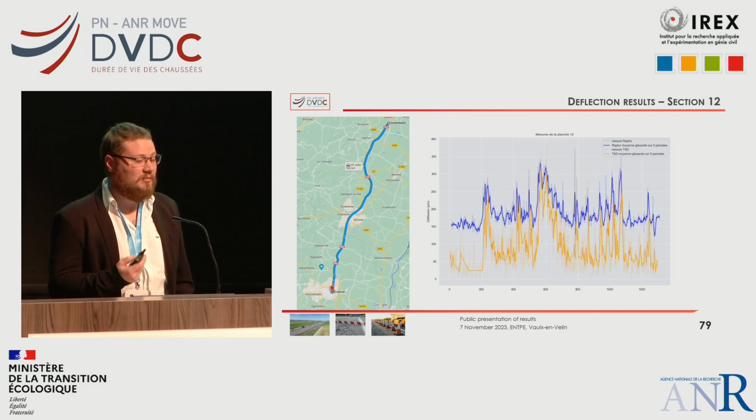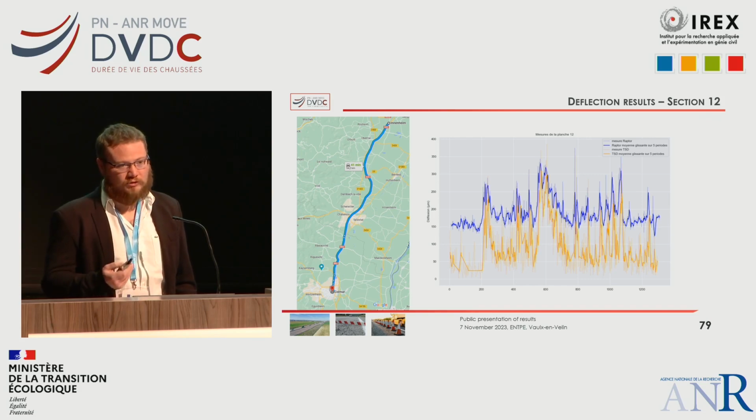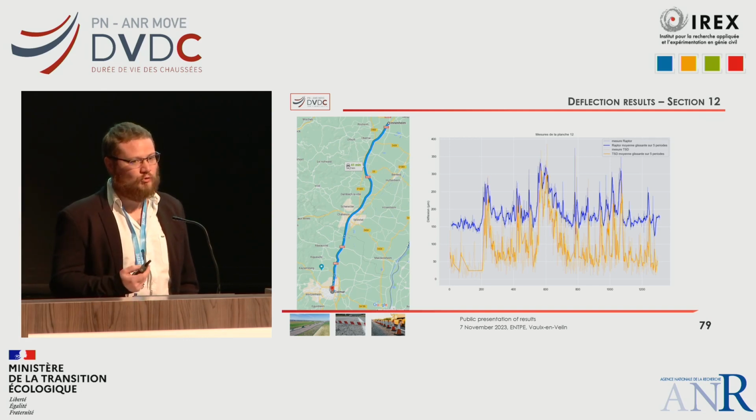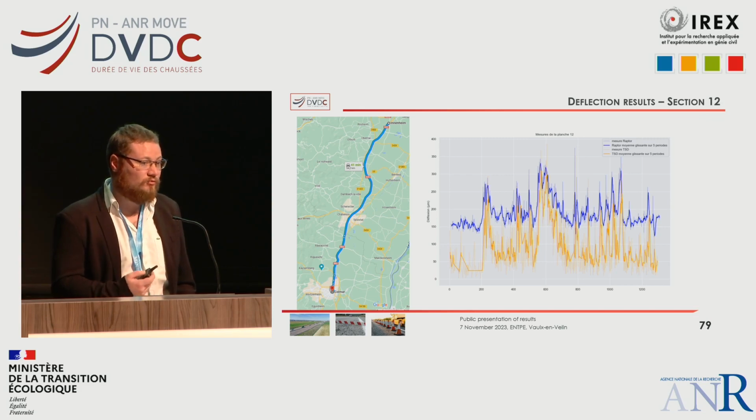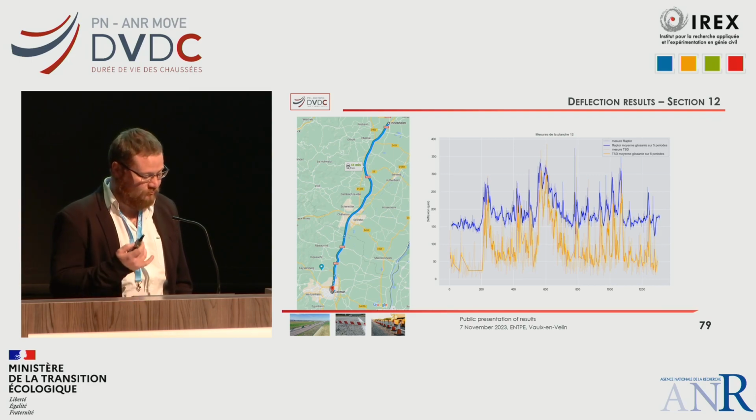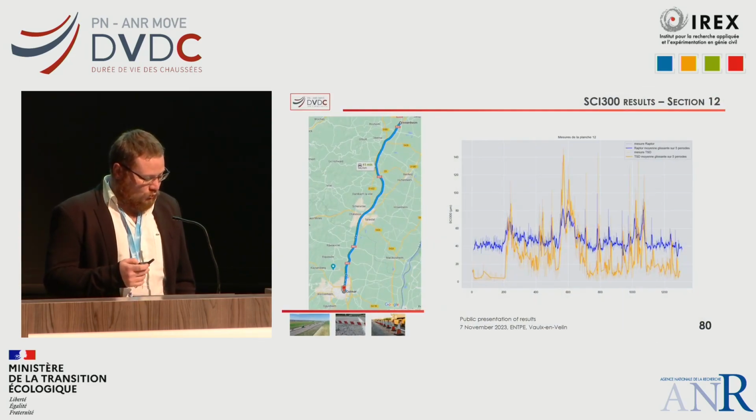However, we are capable of giving exactly the same information with regard to the state of the network. In other words, we've got certain sections that are more rigid, sections that are less rigid, some that are weak, some that are strong. We're capable basically of telling you what are the harmonious sections for both devices. This is what these tools were designed for, to analyze the network and to analyze the weak part, the strong part, and the areas that need priority.